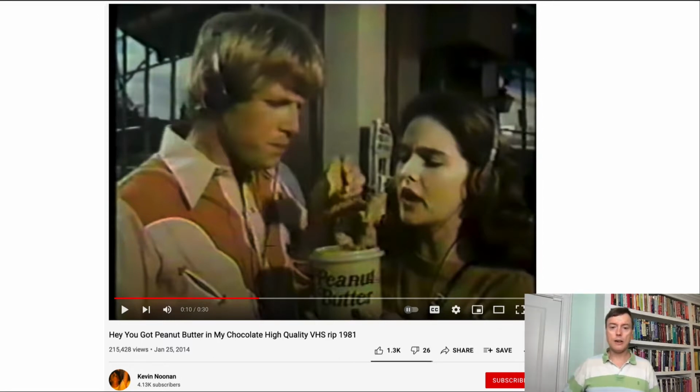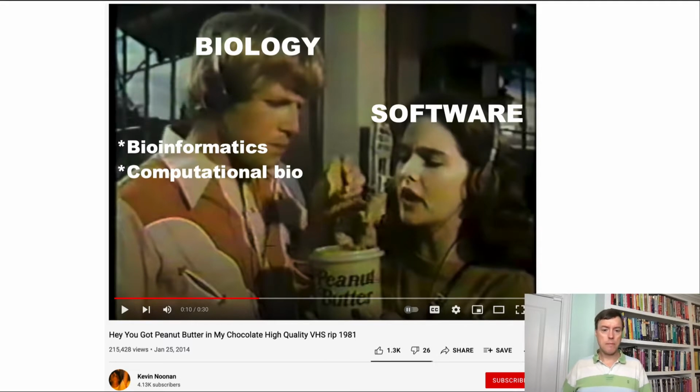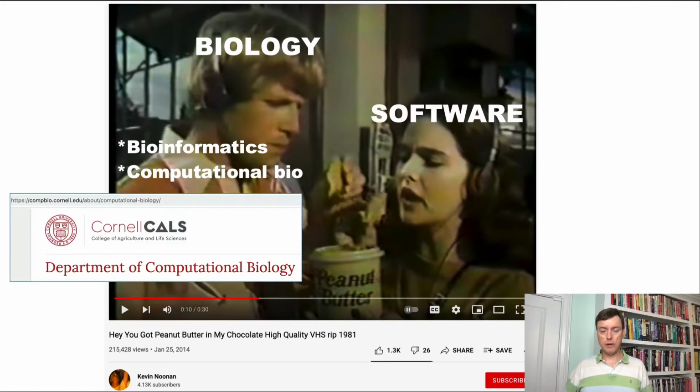In this analogy, why is my page not working here? Oh, here we go. Okay, so the man on the left is representing biology, and the woman on the right is representing software. The combination of biology and software has done amazing things for biology. In biology, they have bioinformatics, which is a whole field. They have computational biology. You basically could not do biology today without computers and software. It's revolutionized biology and enabled all kinds of things.